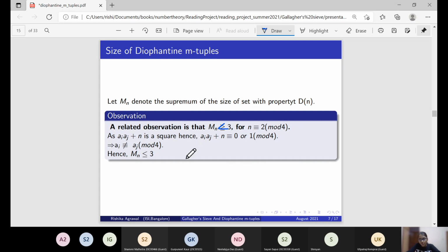If we take n as 2 mod 4, then ai and aj cannot be congruent modulo 4. The reason being that ai aj plus n would be a square, and we know all squares mod 4 are 0 or 1. So we cannot get 0 and 1 mod 4 finally. So ai and aj cannot belong to the same congruence class. This will imply Mn has to be less than or equal to 3. So for the cases where n is congruent to 2 mod 4, we have got a really smaller bound, that is, Mn has to be less than or equal to 3.